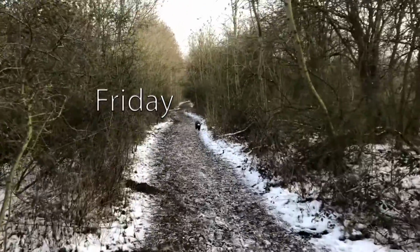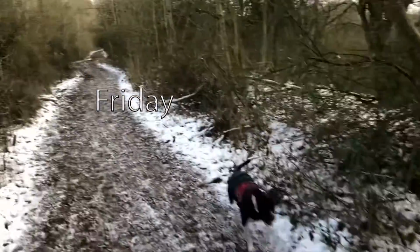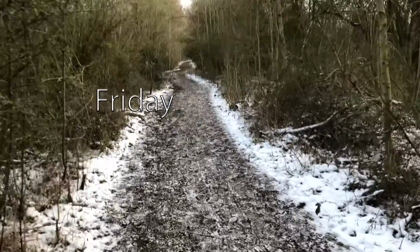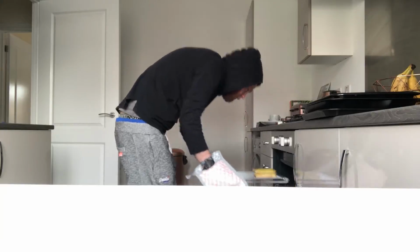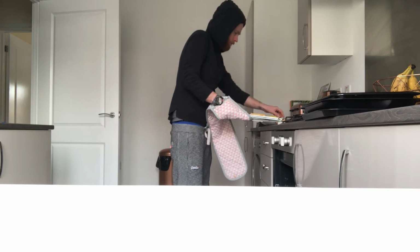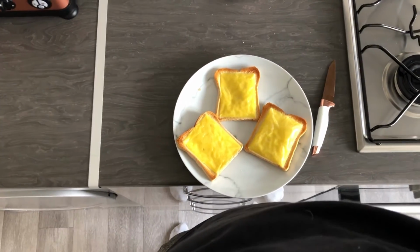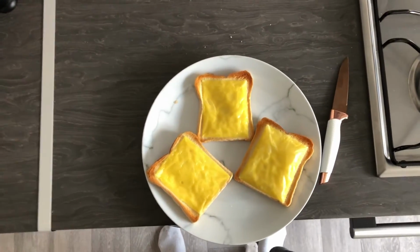So we're on to Friday now, which was actually a recovery day. The marathon training, this is kind of like the start of the training, like 12 weeks out at this point, so there's not too much running going on. I think I do get 2 long runs in there though during the video. So on this day, we had a nice snowy walk to start the day, and then I actually made some proper cheese on toast. Look how much better that looks.